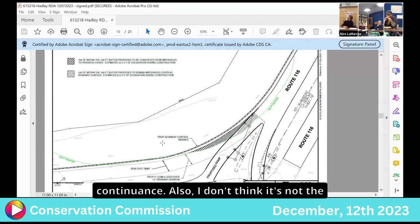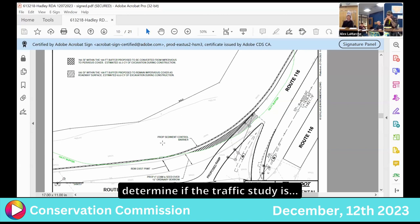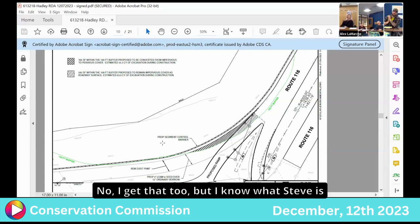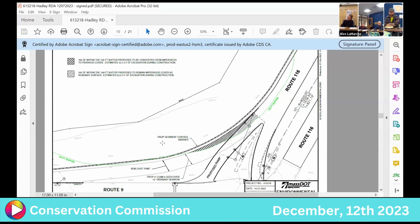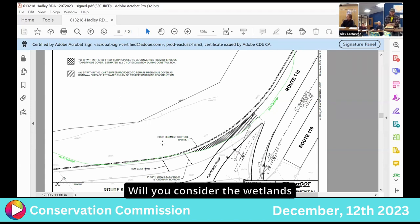I don't think it's the commission's job to determine if the traffic study is... No, I get that too, but I know what Stevie's saying though. Yeah. In 12 years I was on the department, I don't remember a single accident on that part of the off ramp. Me neither. Well, we have to consider the wetlands and the buffer zone area, floodplain.